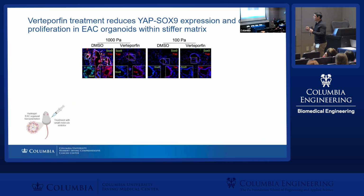Next, when we looked at the expression of YAP and SOX9, we noticed a significant decrease in the expression of these proteins in the organoids embedded in the stiffer gel in the mice treated with the YAP inhibitor as compared to the control. And again, that effect was very similar to the organoids embedded in the softer material, regardless of mouse treatment.